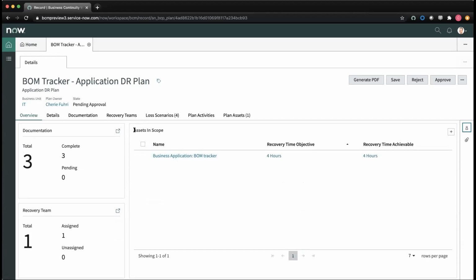Then up here at the top, I can see what assets are within the scope of this plan. So depending on the plan type, we may have one or many assets within the scope of the plan. Traditionally, your application DR plans may be focused on a single application, but you could align this to focus on a data center, or you could align it to focus on a product or a suite of applications hosted on a particular piece of infrastructure, for example. So you have flexibility in how you want to build out these plans.